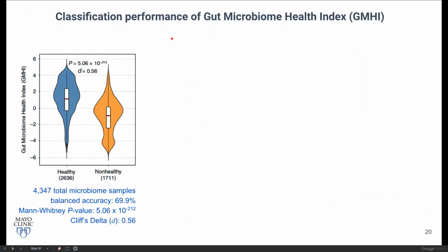First, we differentiate the two major groups, which are the healthy group and the non-healthy group. In the violin plot here, we're showing the GMHI distributions of both groups, where GMHI scores are shown on the y-axis. As I previously mentioned, a positive GMHI means predicted as healthy, and a negative GMHI means predicted as non-healthy. In this way, we get a balanced accuracy of 69.9%, or basically 70%.